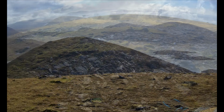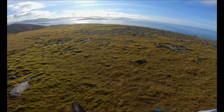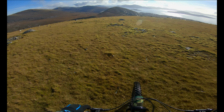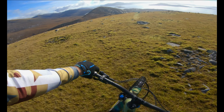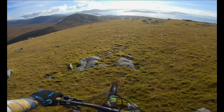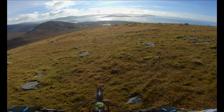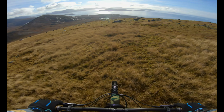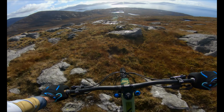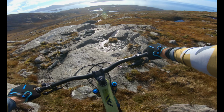So let's get my food and let gravity do its thing, and let's just hope I can find some semblance of a descent on the way down. Right, now, I don't want to go that side, just going to keep going till I start getting to the slabs. Slabs should be, I can see them in the distance there.